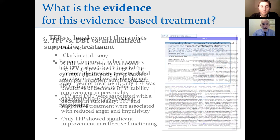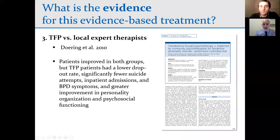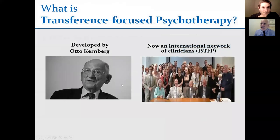And then this 2010 study by colleagues in Europe was TFP versus local experts. Both patients in both groups, but TFP in particular, had lower dropouts, significantly fewer suicide attempts, inpatient admissions, and BPD symptoms, and greater improvement in personality organization and psychosocial functioning. So these are the RCTs that allow TFP to be described as an empirically validated treatment.